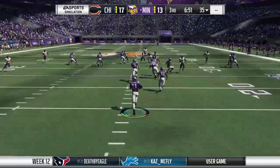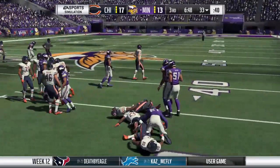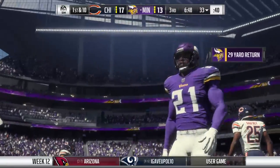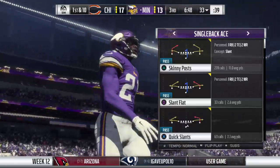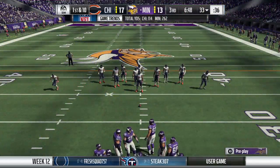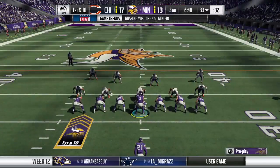This is taken at the 3. And a good effort on the return there. Gets him across the 30 to the 33-yard line. And now out comes Minnesota. And a tight game after punting last time. See if they can get something going on this drive.